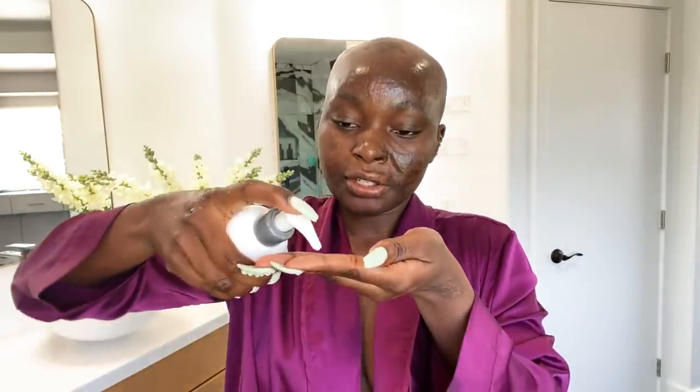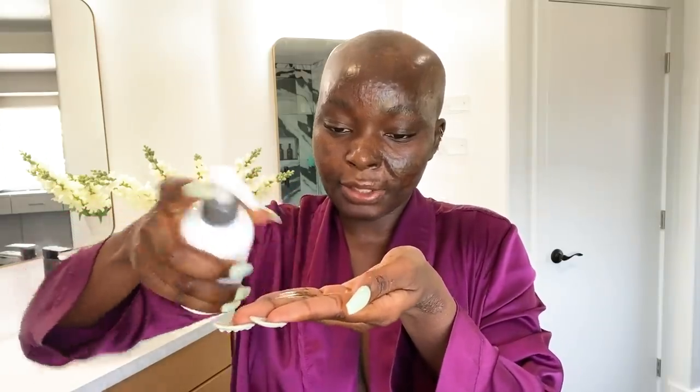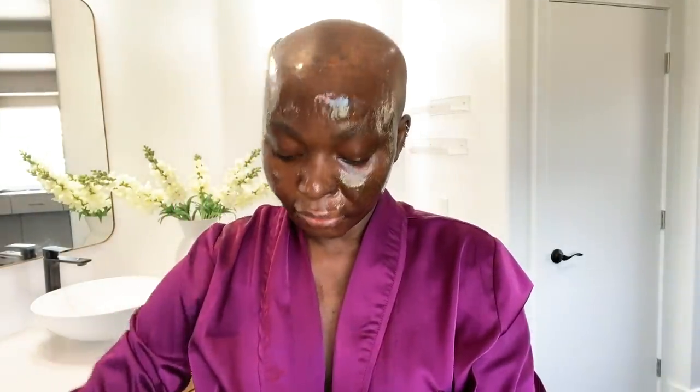Now I'm just going to be taking my pre-cleanser, and I just do about 3 pumps of this on my hand. Honestly, for my skin, I don't really do much to it because I've kind of figured out that when I try to use a lot of products, my skin doesn't really do great. So I keep my skincare routine very simple and basic and just straight to the point. I just like to add a little bit of water.